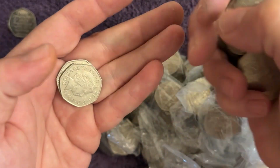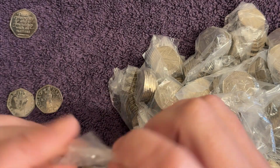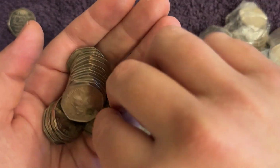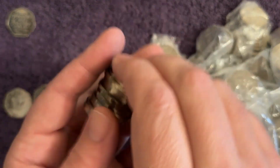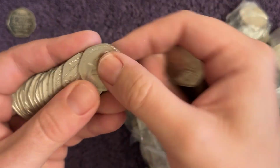All right, come on, nothing in this bag by the look of it. No, nothing in that one. Let's keep going. We do have some questions from the comment section of our previous 50p coin hunt to get into. If you've got a question you want answered in a future video, then pop it in the comment section down below.